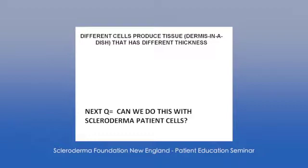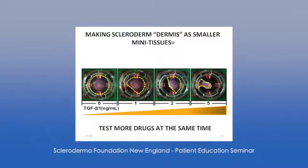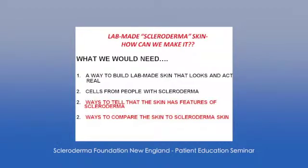So we asked the next question, now, can we do this with scleroderma patient cells? And that's where our research started, and our collaborations with Michael Whitfield are headed. So here we see some examples of these smaller tissues. We can make these mini tissues, and here's some examples of what that looks like. It's a little experiment we did where we added this compound called TGF-beta, which causes these tissues to become thickened and contracted. And you can see if we have more tissues, we can add more test drugs to allow us to see how these cells and tissues are responding.